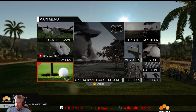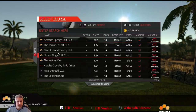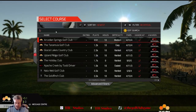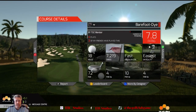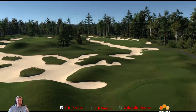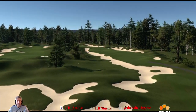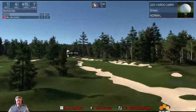All right, so let's step up to the next course here, Barefoot Dye Course by KCK Fire. This is actually a course he modeled after a course in Myrtle Beach, which I've actually played a few times. Barefoot, nice. He's done a Friday pin as well. I think he said he did the layouts and everything. Did the layouts all the same, but he took some liberties, maybe on the greens and things. But the first hole definitely looks pretty close to how it looks. It's a good job there.